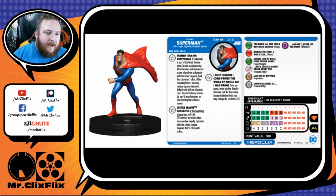force, you may replace a game element's default card with an alternate card. You can't choose a team up if any character on your starting force has a share a name. So basically what that means, you can only have 1 Superman, even if it's a Superman from a different set, in order to use team up. So theme team up Kryptonian. So it would have to be a Kryptonian theme team in order to use this.